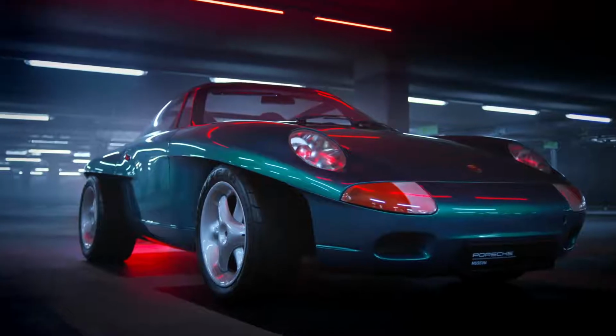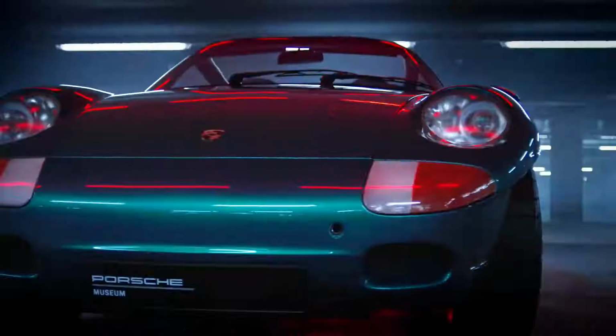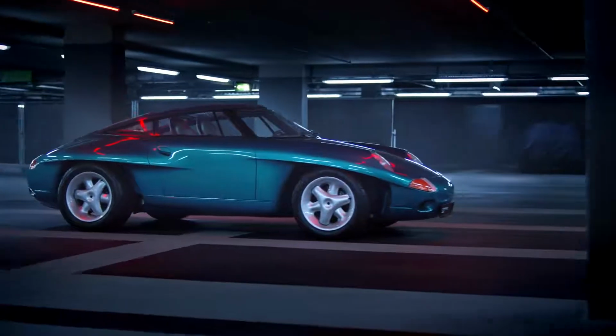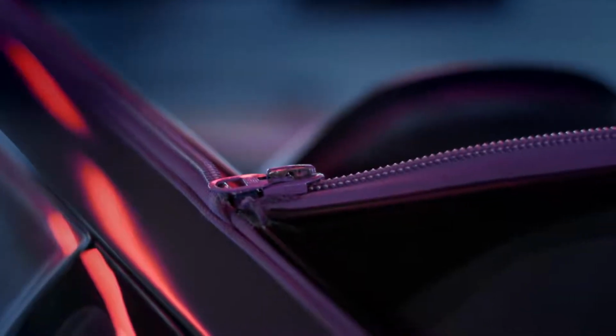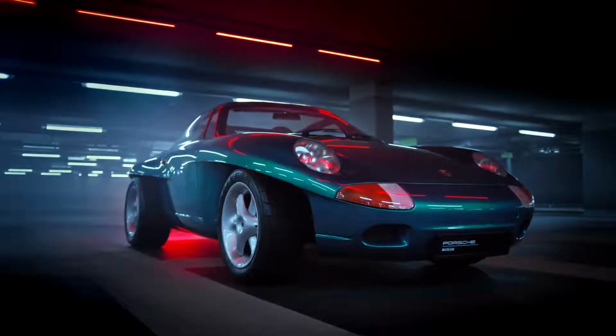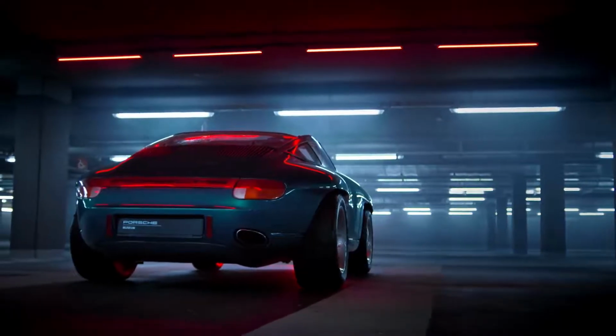One of the most distinctive design features is the seamless layout of lines. There is nearly no interruption when you follow them. The roof can be easily unzipped and stored in the trunk. Speaking of the roof's design, it strongly influenced the development of the Targa.